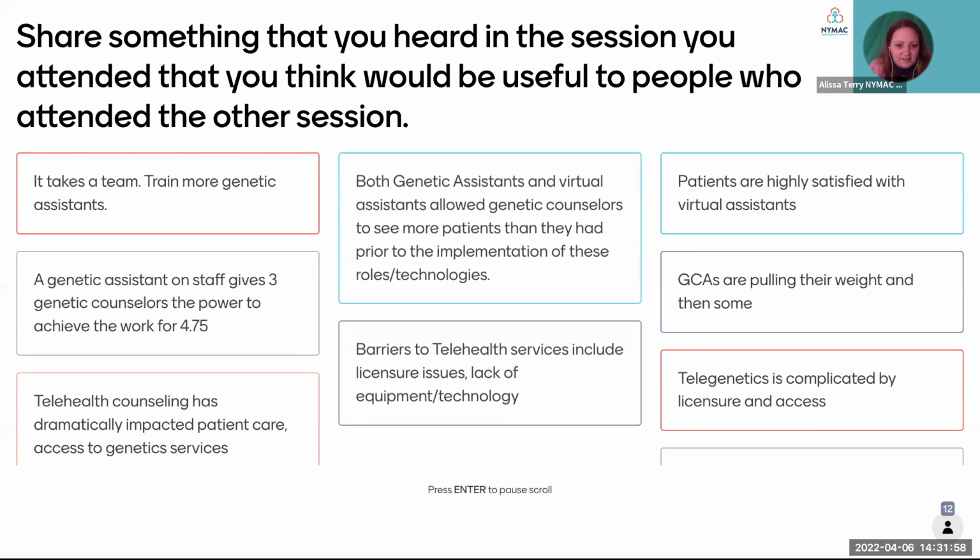Really the goal of this last hour that we had together was to learn from innovative ways to deliver care. In the telegenetics session, we talked about ways that telehealth is making it easier for families and for genetics providers as well to make sure that families are getting the services they need, as well as talking about the challenges that still remain in using telegenetics.